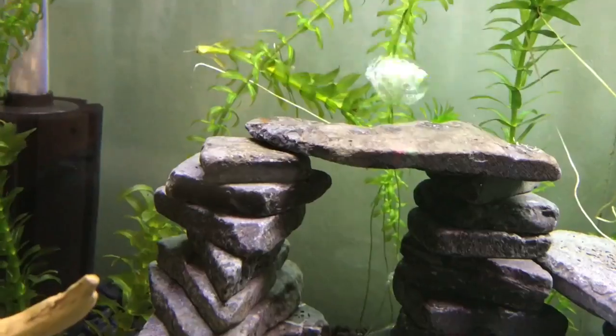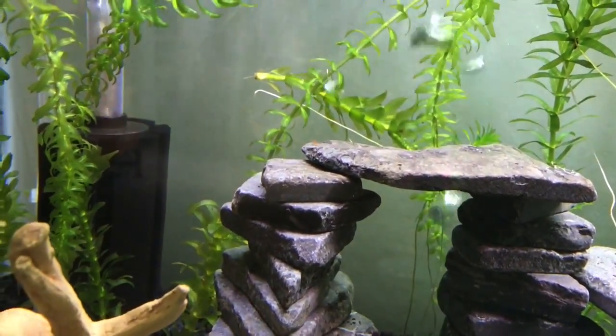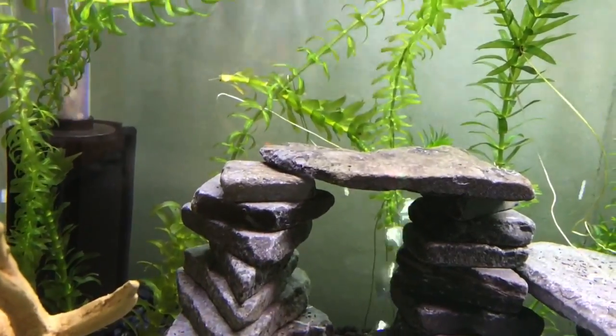Oh, there's one on the top of the bridge, if you can see that one on the top left of the bridge there, or the top left of the rock structure.